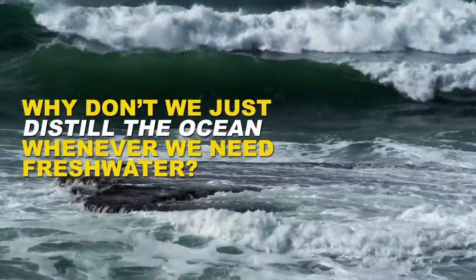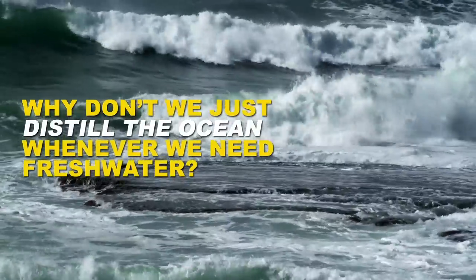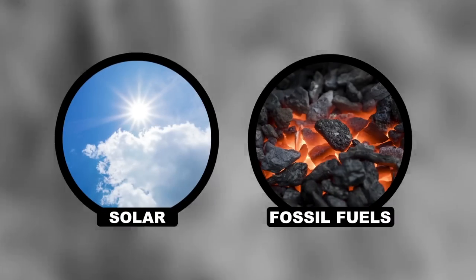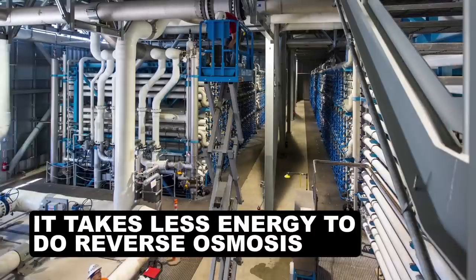So why don't we just distill the ocean whenever we need some fresh water? Well, the energy to separate water from salt has to come from somewhere. And it turns out it takes less energy to do reverse osmosis on millions of gallons of water per day than to boil millions of gallons of water per day.